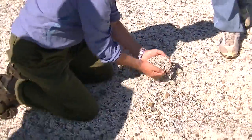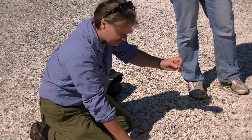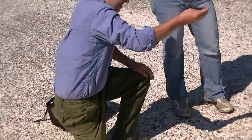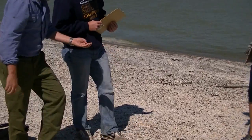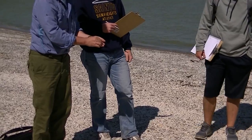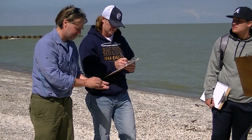All the other stuff in it is actually negligible. It's this here, yeah? It's an invasive, very bad invasive. It's the thing that attached to the bottom of the boat. Yes, yes. This is actually quagga mussels. They are both in the same genus. They both come from the Caspian Sea in Asia or Eurasia.